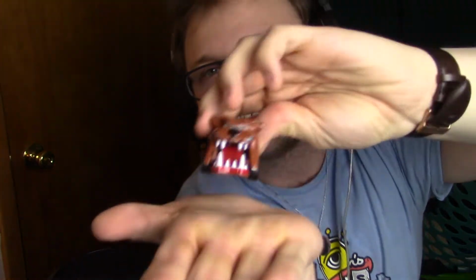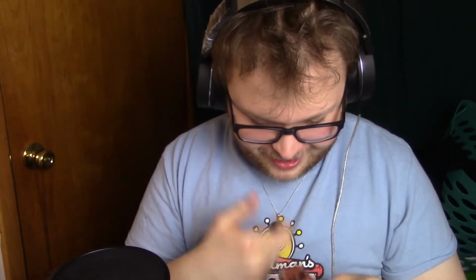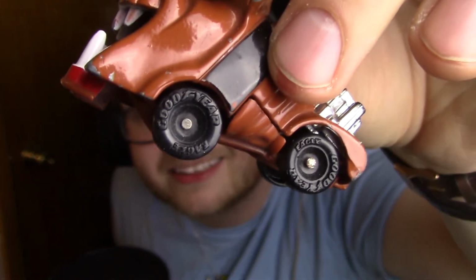Okay. I don't remember where I got this. It's a cool little car, but when it rolls, its mouth opens. It goes rah, rah, rah, rah, rah. It's made of metal. I've had it since I was a little kid. It even has Goodyear tires on it. I don't know if you can read that. If not, it's okay. Yeah, Goodyear tires on it, from 1994, the year I was born, actually.